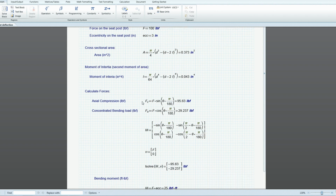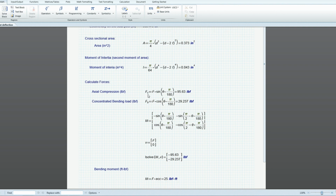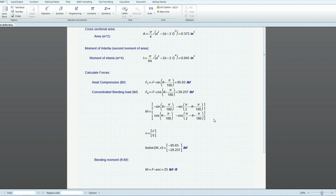All right, so here, this is just the matrix. This is just the vector math to determine the component forces. So we have our F sub C, which is actually F sub A in my diagram, the compression force in the axial direction. And then this is the concentrated bending moment force, F sub B. And then down here we have a little matrix, and I did this just to check my math to make sure I get the exact same numbers.